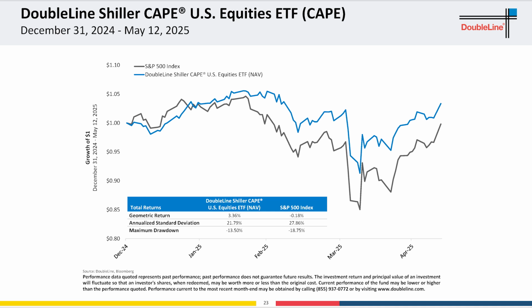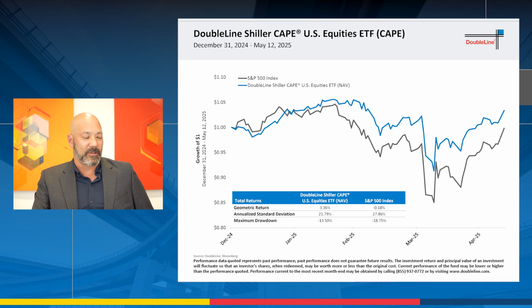Similar volatility, or lower volatility, given that drawdown that we did have in the S&P 500. That makes sense there. So it's a way to play the large cap market in the ETF space here. Let's back up.